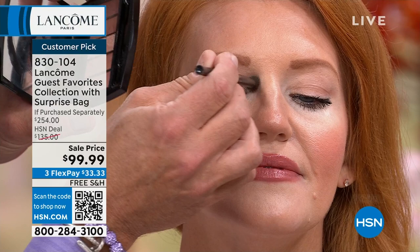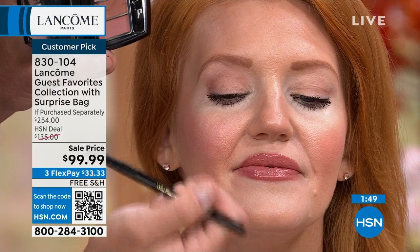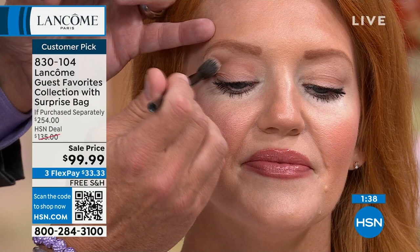The colors, too, I noticed they're so creamy and blendable, and you don't need a ton. They're pigmented, and you don't get all that fallout either on your cheeks. There's no fallout. And you notice, I just wiped off underneath the eye, and I didn't get transfer of the shadow underneath. Wearable. Because you're using exactly what you need. So that's going to help define your contour area, give you a little shape to your eye.